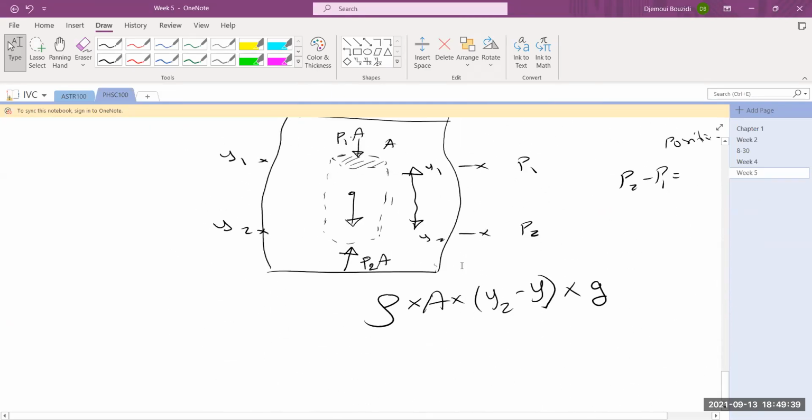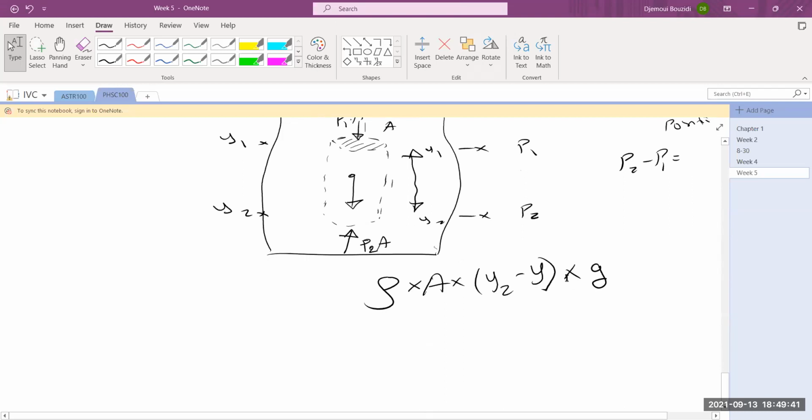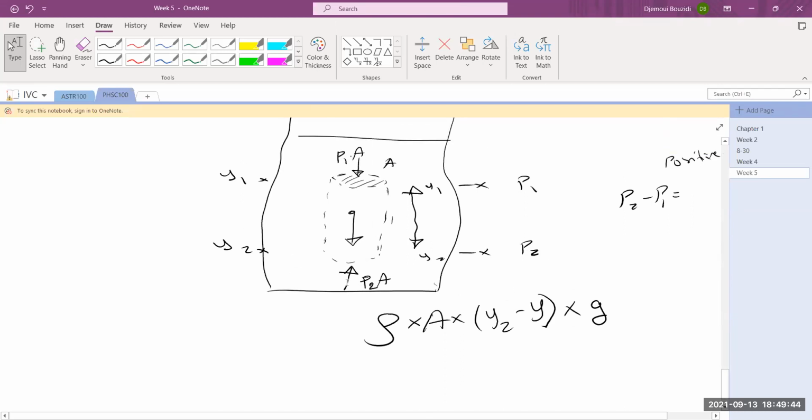And the first law of mechanics says that the net force, where you're pushing underneath with a force and pushing on top with another force, must be equal to the weight to keep it in place. Otherwise, the entire fluid will sit at the bottom. Since each column must be compensated by the difference in pressure, this must be true: the weight is equal to the pressure from the bottom minus the pressure from the top, times the area A. Obviously, I took an arbitrary shape.